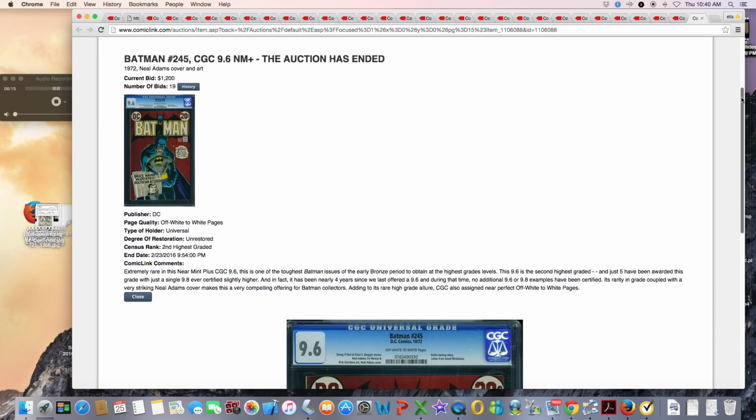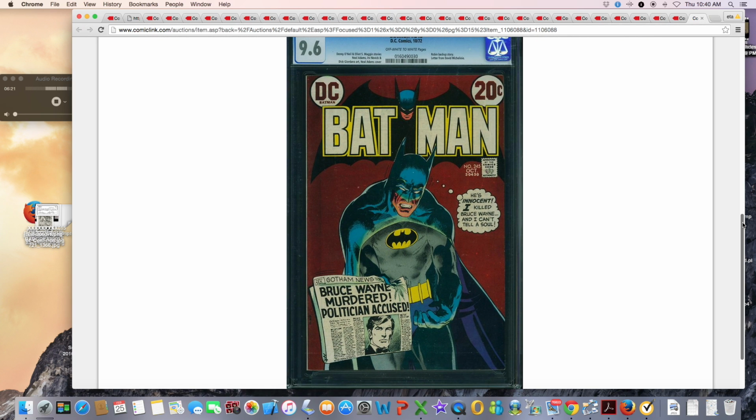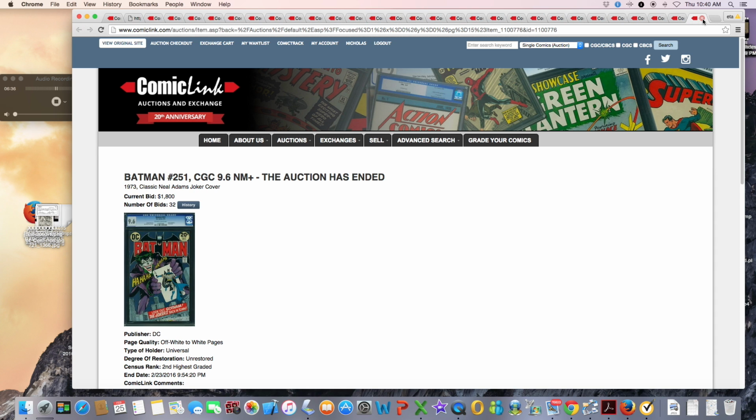And then this is a tough one to find in 9.6 and above. Off-white to white, 245. This beautiful brown dark cover. I like the centering. I don't mind when it has a thin strip of white that's uniform and straight down the spine. Beauty. 9.6, 1,200. Oh yeah.